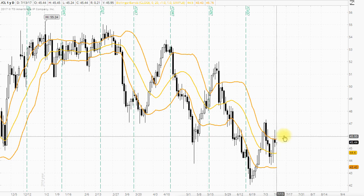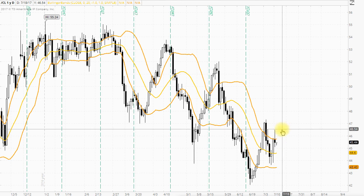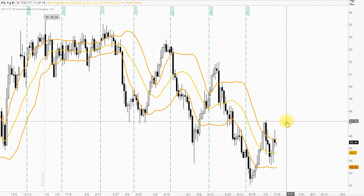Let's not preempt the market though, we react to how we behave around the bands and whether we do break out in a bullish manner with bullish follow through and taking out swing highs, and the most important swing high will probably be around this 47.34 level.